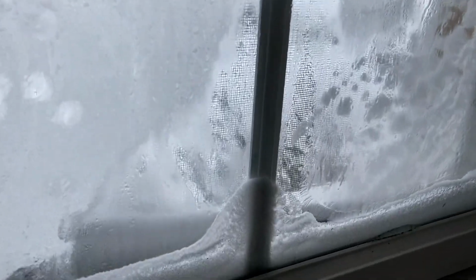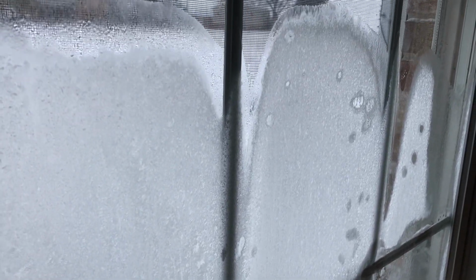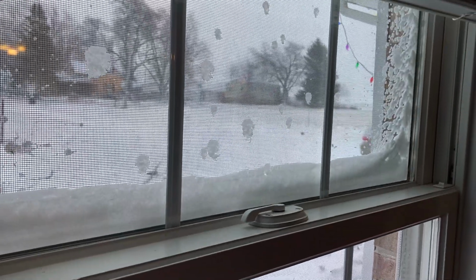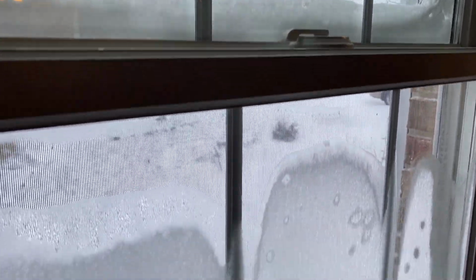It's kind of fun to be snowed in and locked in at Christmas time and feel like we couldn't even go anywhere if we wanted to. It's fun to have a white Christmas, and we're happy to just be in our little home together as a family, celebrating the birth of Jesus Christ and spending really quality time together without any reason to leave the house.